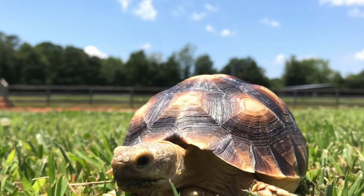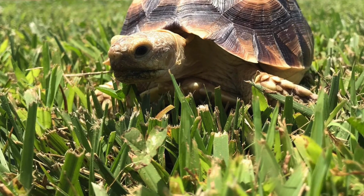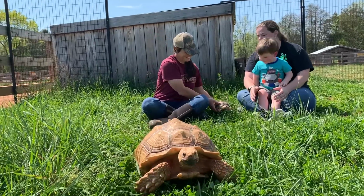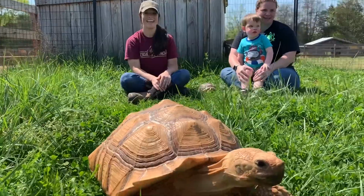So with these guys, they're Sulcata tortoises, they're desert tortoises, and they're the third largest tortoise in the world. They can get up to 150 pounds, and they can live 75 to 100 years. So they're a big pet and they're a big responsibility because you're going to have them for quite some time. Apple's coming up to say hey to everybody.